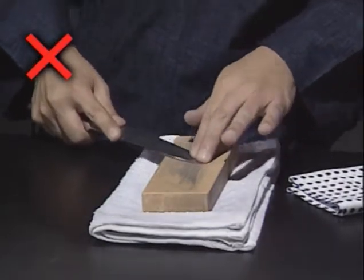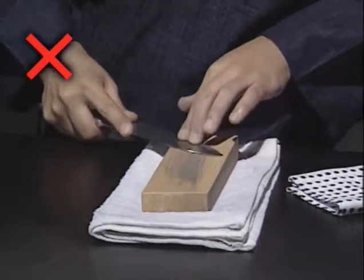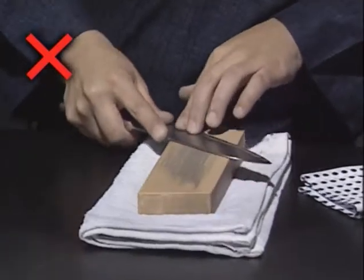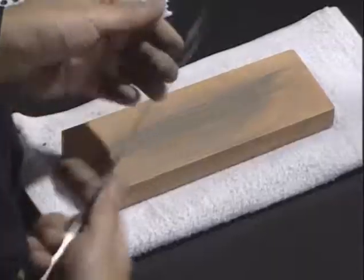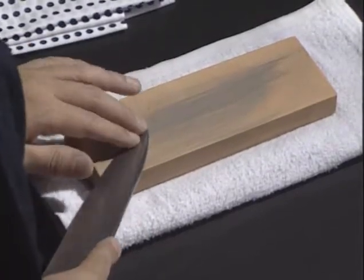Remember to avoid this common mistake, angling the knife too flat to the stone. Now I will show you an advanced sharpening technique.